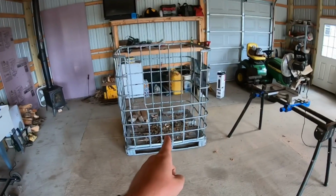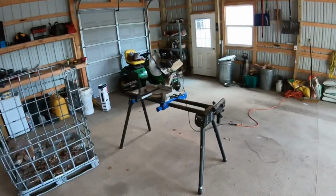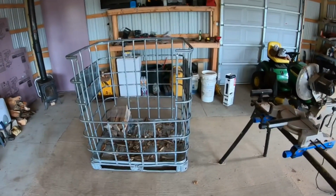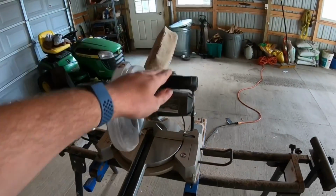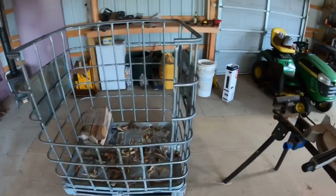I've got the basket that the bundles are gonna go into here, bundler there. And what I've started doing is, I'm not exactly precise when I cut my firewood, trying to get it to 16 inches. Sometimes it's 15, sometimes it's 18. So what I did was I set up my saw here so that I can cut the pieces down to exactly 16 inches. And I do that for two reasons.